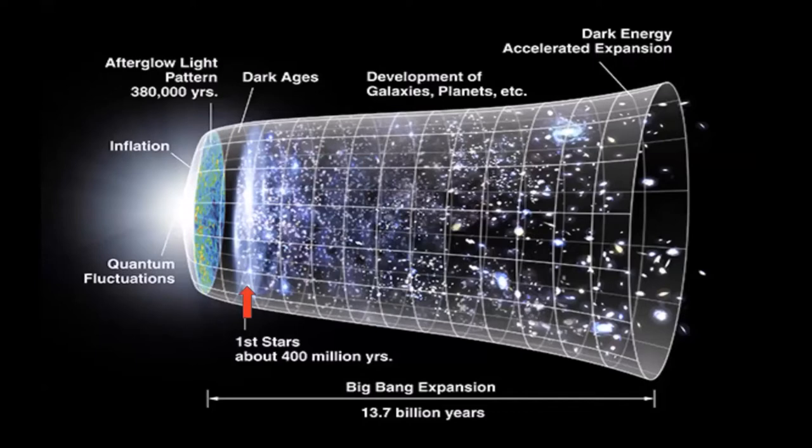And then after a while, the universe continued to expand and gravity started to bring lots of this matter, this hydrogen that was in the universe, together to form clumps. And then these clumps got bigger and bigger and bigger. And the cores of these clumps got really, really hot. And then the first stars were formed because the cores were hot enough for nuclear fusion to begin inside of them. So this is the point where the first stars formed.